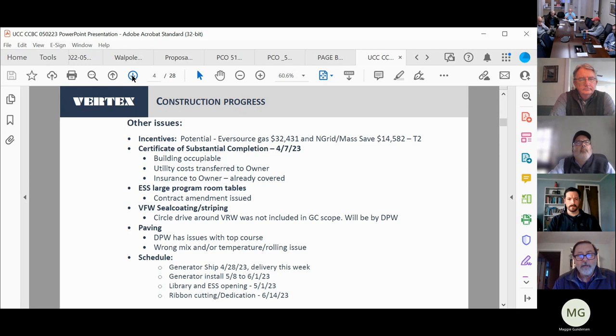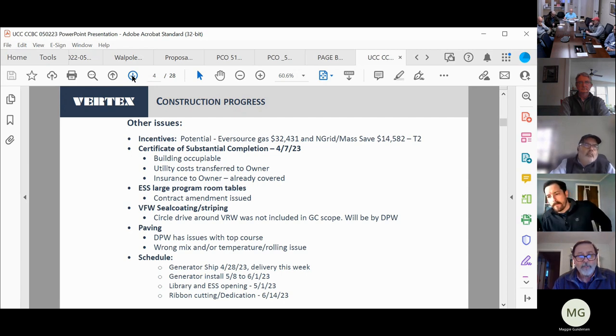Paving, DPW does have some issues with the top course paving. We've requested documentation from the paver, which was a subcontractor to AO and Hutter. There may be an issue with using the wrong mix, and or they let the mix get cold before they rolled it. So we're probably also going to be taking some core samples with Yankee Engineering and Testing to ensure that the density is proper or not. And then there will be some kind of meeting that will include Dennis Westgate from the DPW.